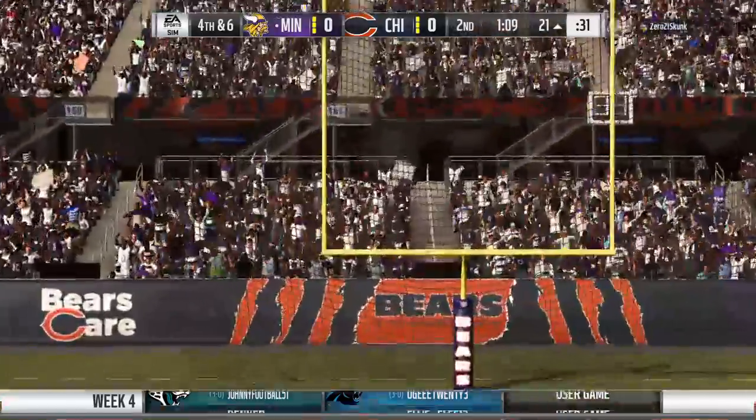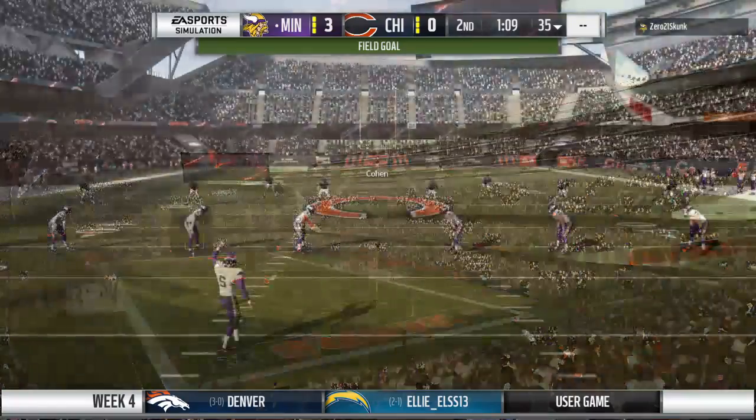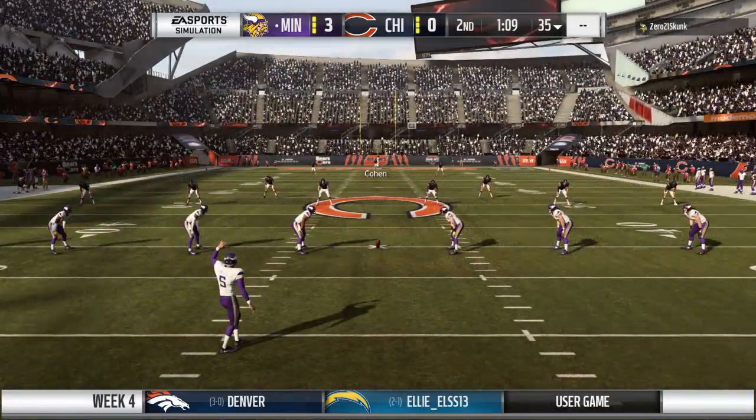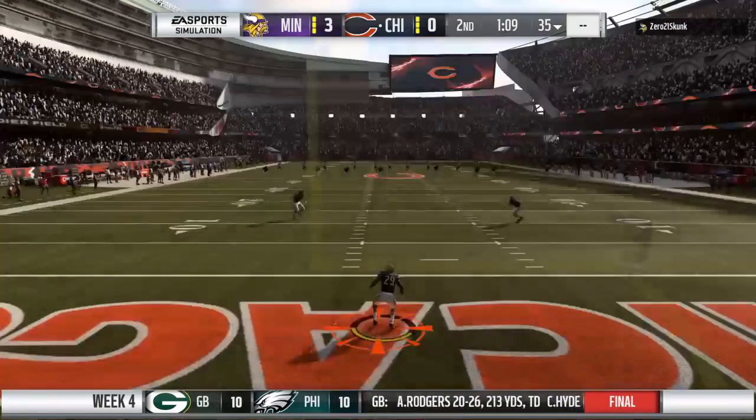And Bailey is able to knock it through. And the Vikings have a 3-0 lead. So the field goal there caps what winds up to be an 11-play drive. Well, partner, that's a lot of offense to run there to only get 3 points.